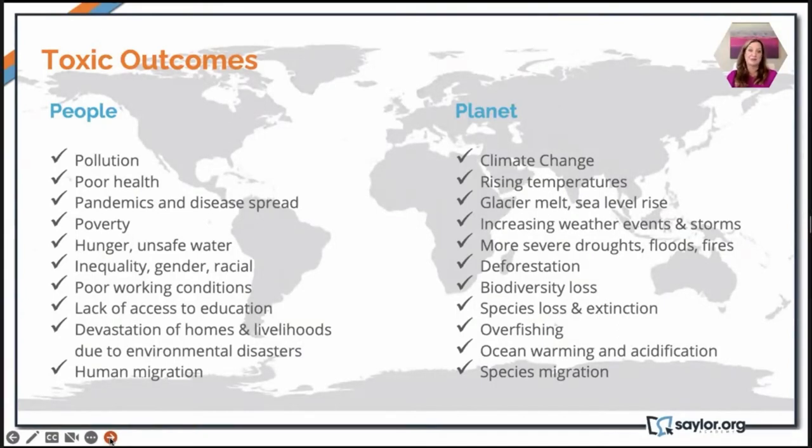People have to move. So that was related mostly to people. And now for the planet, we have climate change. We have rising temperatures. We have glacier melt and sea level rise. Cities living along the shoreline are expected to be underwater. It's an expectation now. It's already happening in many areas in small island nations and cities that are at or below sea level. We're having increasing weather events and storms, and they're more severe. So we have more severe droughts, fires, floods.